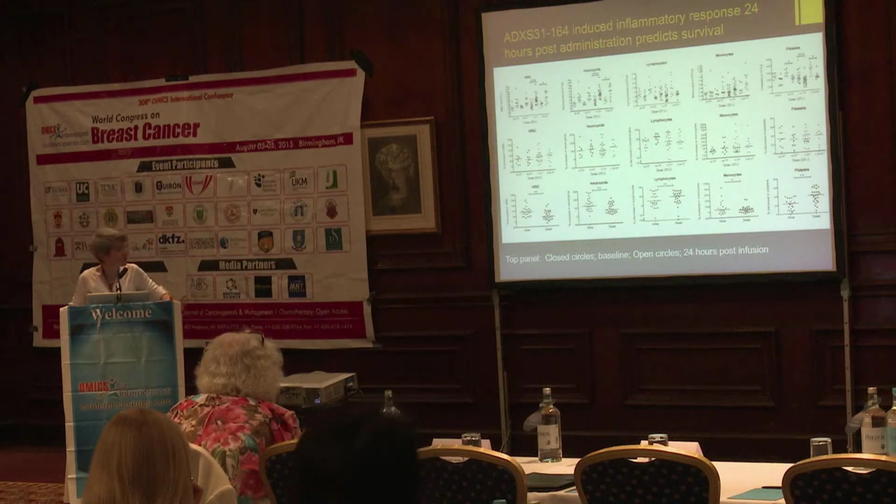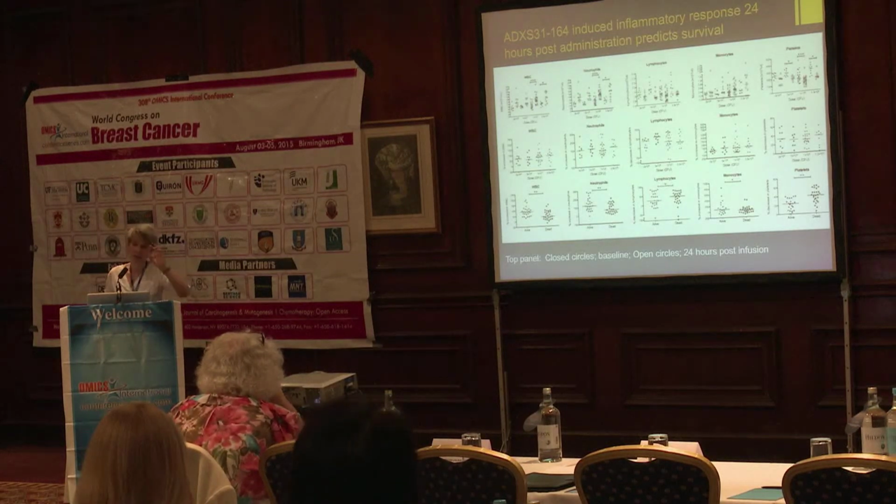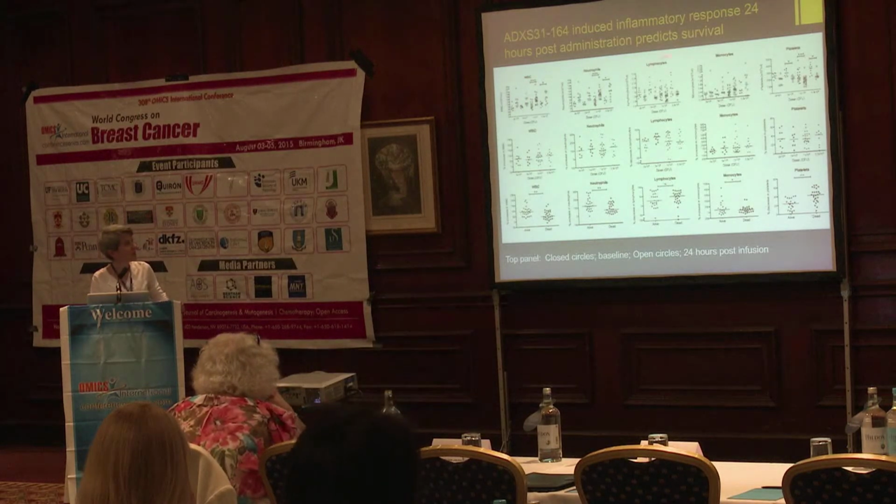This is quite interesting. It's a bit small, but this is basically looking at the inflammatory response, the hematological parameters, 24 hours after we've administered the HER2 targeting vaccine. At the top here, you can see the different parameters we're looking at, white blood cell counts and neutrophils and so on. And these are the doses here. So you can see in each dose group, 24 hours later, we see an increase in the white blood cell count, an increase in the neutrophil count, and a decrease in the platelet count.